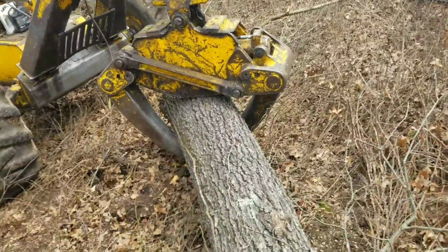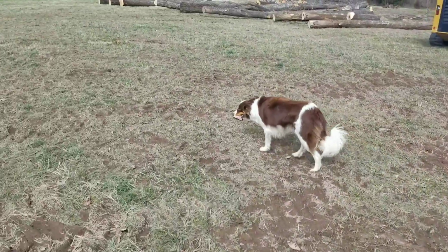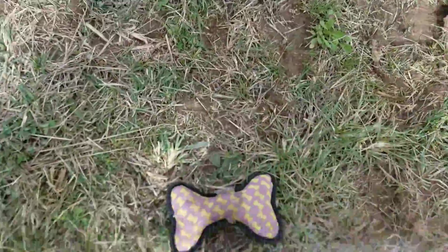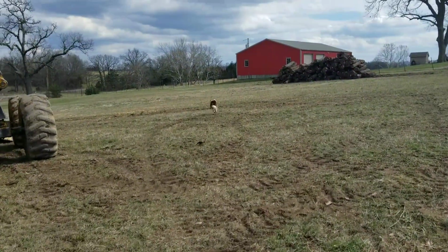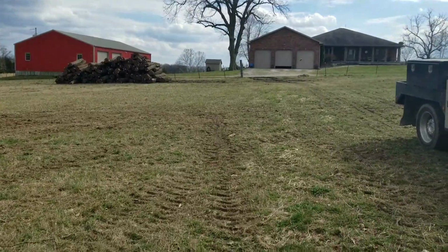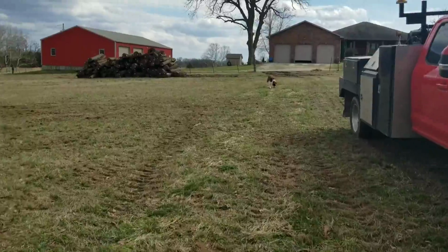Oh, I picked up the saw. I better turn the camera off. He's been waiting here at my truck, laying back behind it, just to play fetch. Hey, come here. Come on, I'm not going to chase you. You better come here. That's all he wants to do is play. Oh, that's a bad throw. And he wants you to chase him.